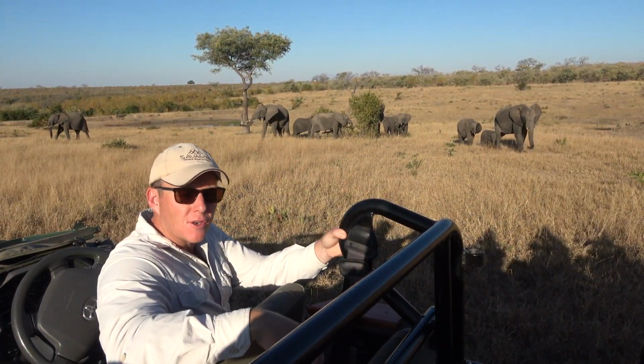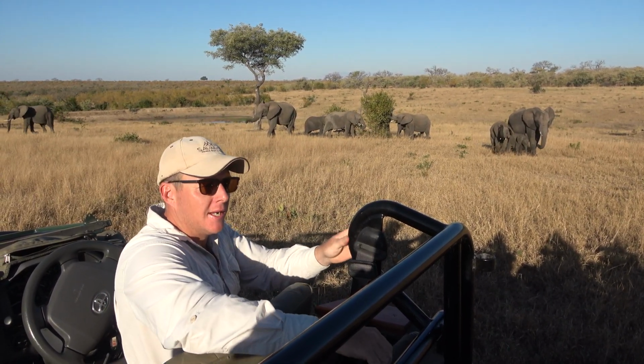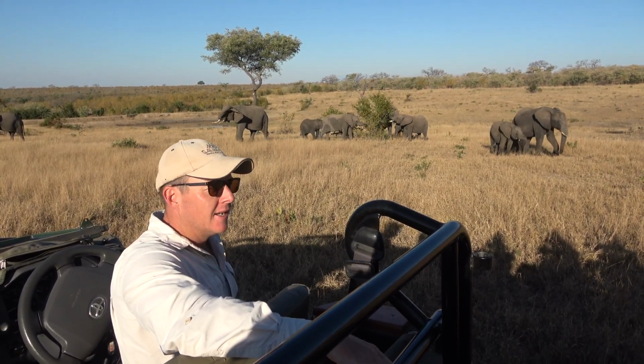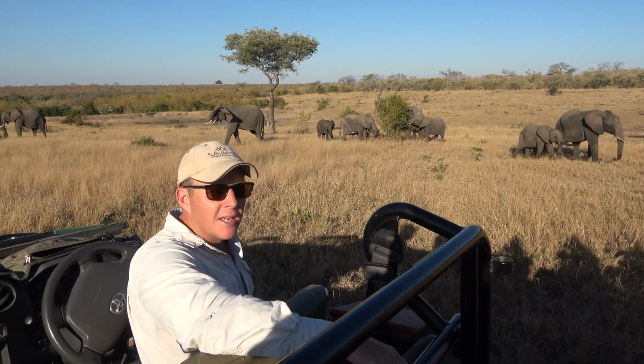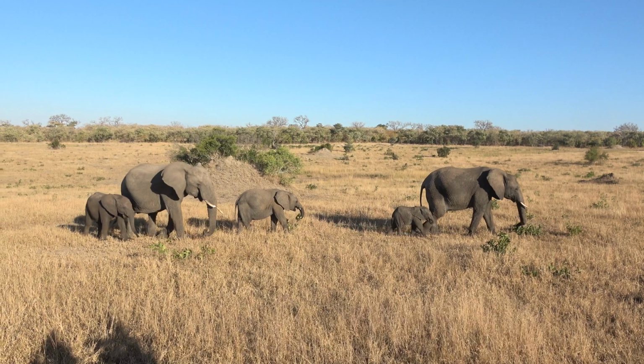So, folks, there's just not much you can say to describe that, except it's incredible, it's amazing. To have a beautiful breeding herd of elephants like that coming down to the water for a drink and walking through the clearings. Got to be one of my favorite things to see out here.